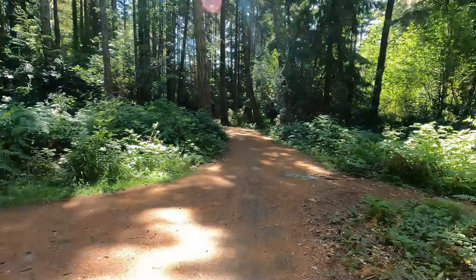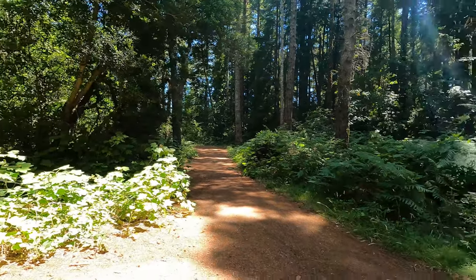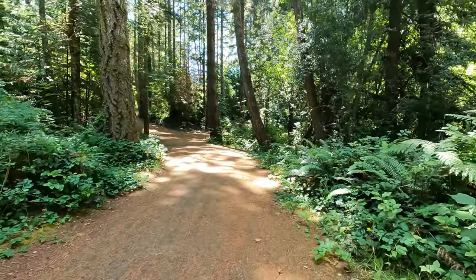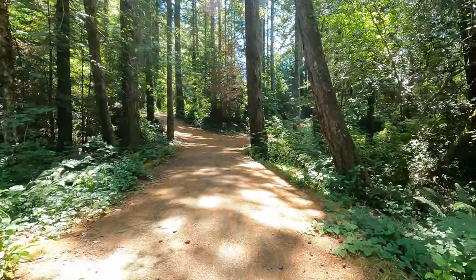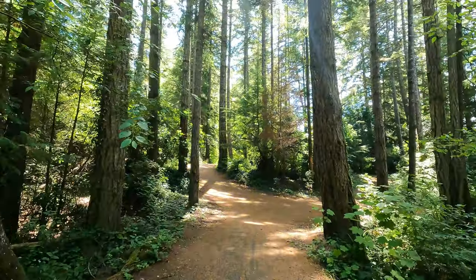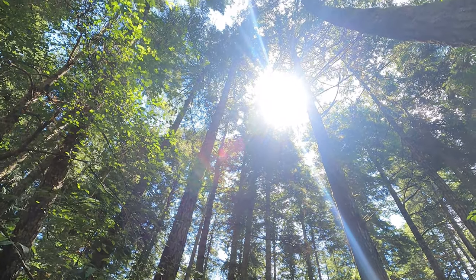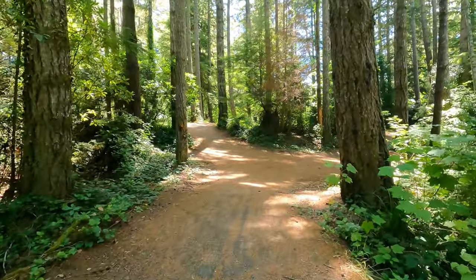Another way to join up with the Red Trail, I think, there. Or maybe. Yeah, maybe continue along here. Yeah, this is really kind of, well, of course, apart from the footpath. Yeah, cool. Oh, this is just incredible. And look at the size of these trees. Just beautiful.